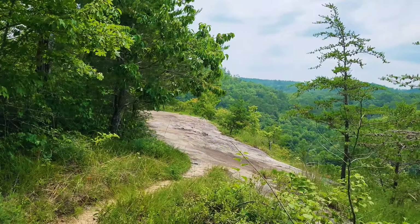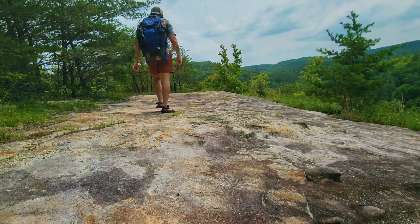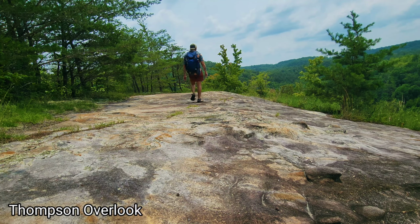Okay. So I think this one is official. This is the Thompson Overlook. It deserves the name for sure.